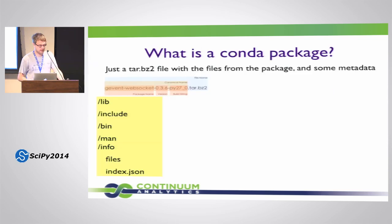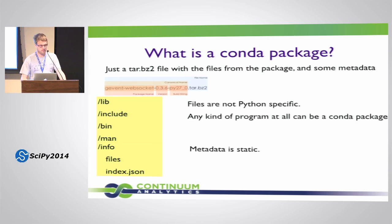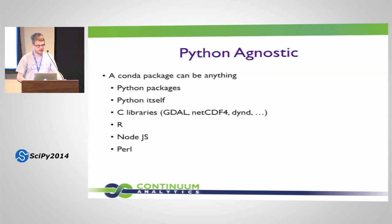So digging down, what exactly is a Conda package? A Conda package, all we do is take everything that's installed and tar it up. So everything in the lib directory, everything in your bin directory, and then in addition to that, we have some metadata. In particular, there's nothing in here that's Python specific. Python packages happen to be installed somewhere, and the Conda package packages up that location where they're installed. And the metadata is completely static. It's stored as a JSON file here.